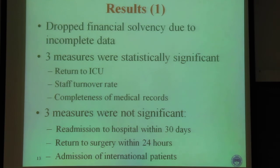So what are some of the results from this? One of the indicators, the financial solvency, we had to drop because we were not able to obtain complete data from the majority of the hospitals. 3 of the measures were statistically significant, and those were return to the ICU, the staff turnover rate, and the completeness of medical records. And for each of these statistically significant results, the study's hypotheses were confirmed. The improvement was greater in the accredited hospitals than it was in the non-accredited hospitals.